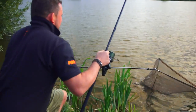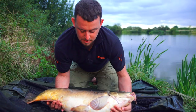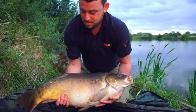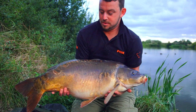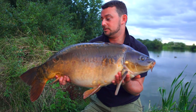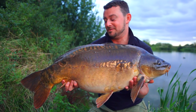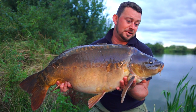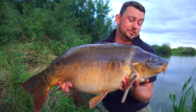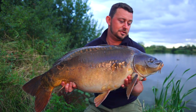There we go, number four. Well, check that one out. Fish number four, 24 pounds and 2 ounces. I'm absolutely buzzing with that one. It's a cracking looking fish. And just shows that there is some great carp fishing up in the north.